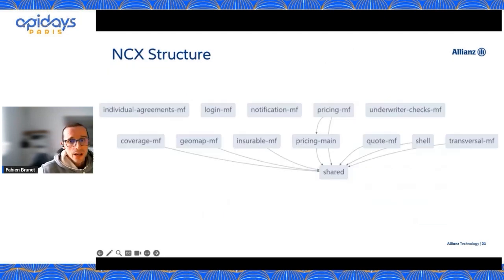In the structure, I just made a zoom on pricing. For example, we have one MFE on the top. We have a pricing main, which is a library, and the library is going to call some utils, no models, just utils, because the model is included in main, but there are also some module federation tools, unit test tools, and some other important tools. So if this is one MFE, with one main library, we can share it, and just share it like this.